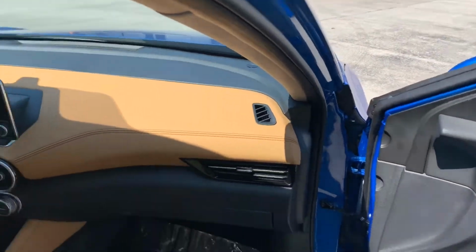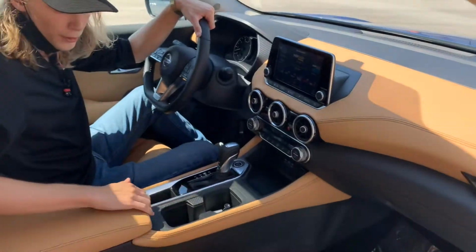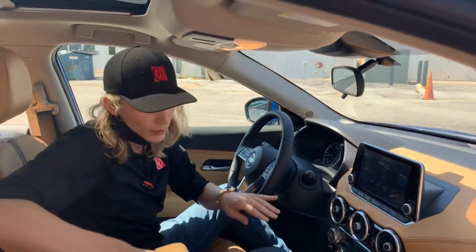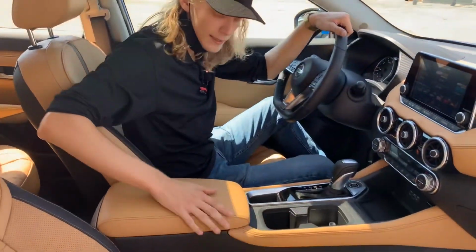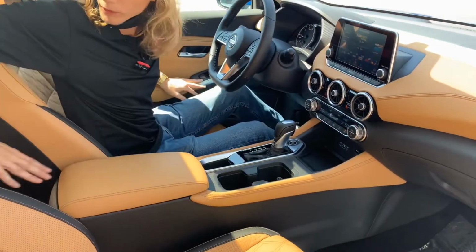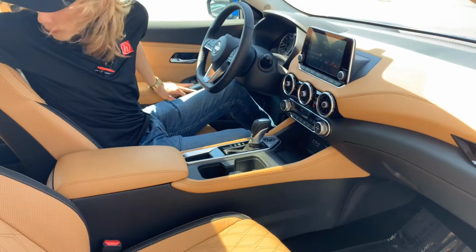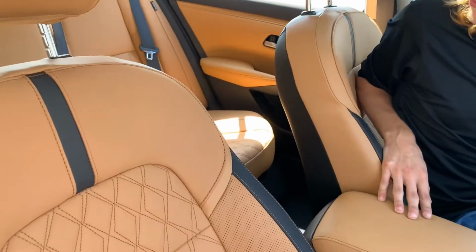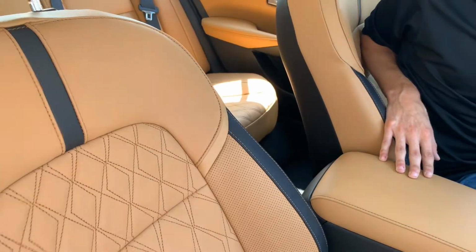You do have the touchscreen display, Apple CarPlay and Android Auto. More storage compartments here in the center console, goes pretty deep. Same thing, leather accents. Tan goes all the way throughout the interior of the car into the back seat, and you also have some cup holders and plenty of leg room for any passengers that you might have. And this car is just really hot.